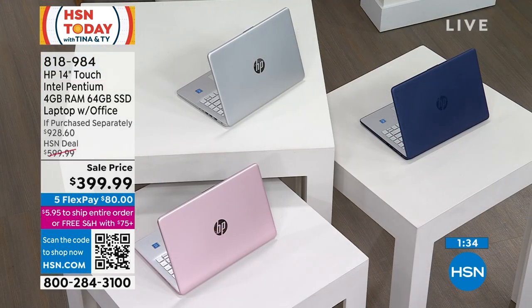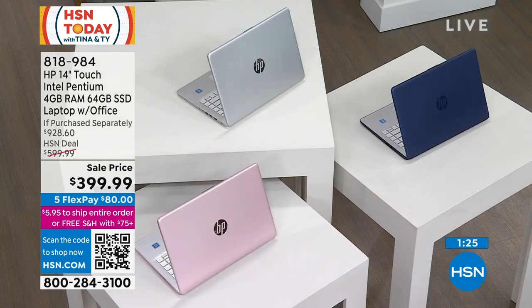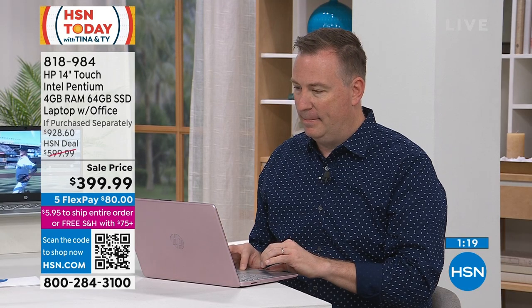Okay, I do need to give you an update on the colors. The two that Joe and I have been using, this is the blue and the rose gold, both very popular this morning. Rose gold just took the lead for most orders coming in for that rose gold. Here's your item number, 818-984. Remember, it's got that Intel Pentium processor.